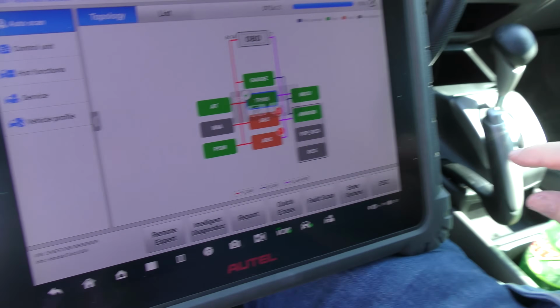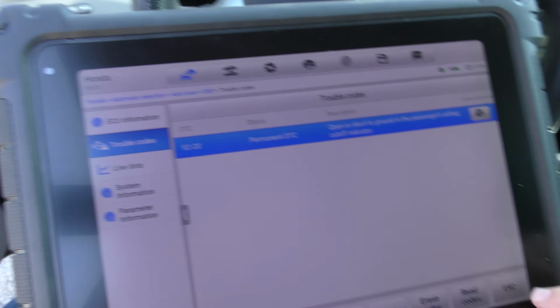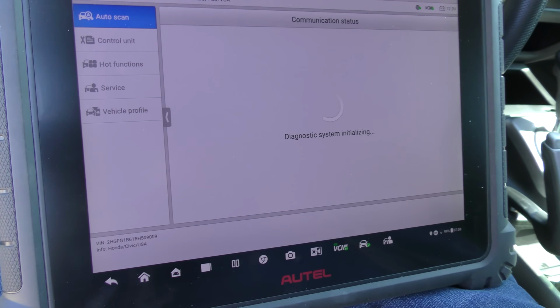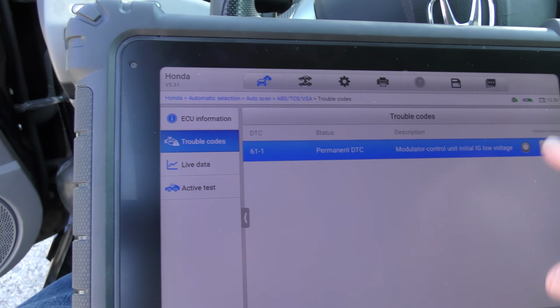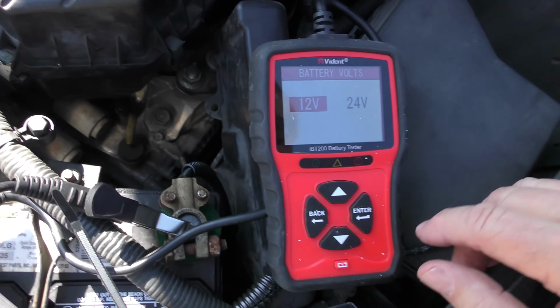Go to the airbag system. That shouldn't have anything to do with it. We'll see what those codes are. Airbag cutoff thing, we don't really care about that. That has nothing to do with the thing running. Last one is ABS, traction control system. Modulator has low voltage. Now, I do notice one thing. We can see here, it's only got 12.3 volts. So first thing we're going to do is check the battery here.